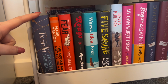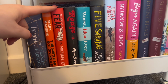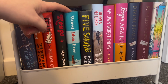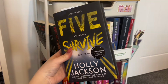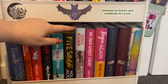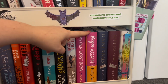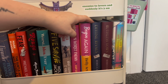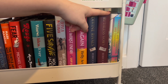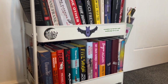Unraveller by Frances Hardinge, The Subtle Art of Not Giving a Fuck by Mark Manson, Fear by Michael Green, Rouge by Mona Awad, Best Idea Ever by Jane Fallon, Five Survive by Holly Jackson, the most stunning sprayed edges ever, What Happened to Nina by Dervla McTiernan, My Own Worst Enemy by Lily London, Begin Again by Helly Acton, Nine Rivals and Ruthless Vows by Rebecca Ross, and Tomorrow and Tomorrow and Tomorrow by Gabrielle Zevin. That is my super quick fast stop tour of my little reading shelf.